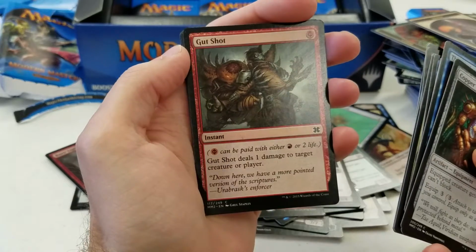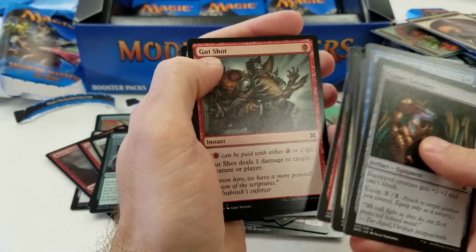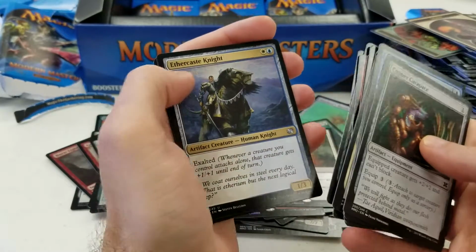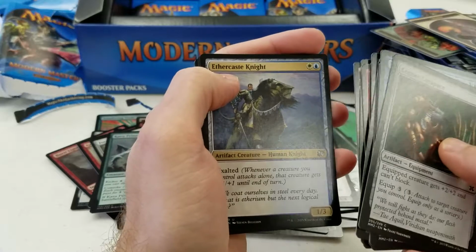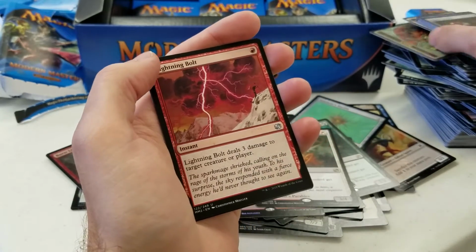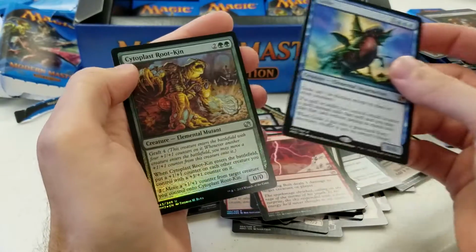Gut Shot. That's nice. 1 damage. Boom for 2 life. That's so worth it. Flare Husk. Rural Turf. Aether Cast. They didn't make it Aether with the AE. Yeah, that was surprising. Hey, Lightning Bolt! There we go. That's our first Lightning Bolt in the entire thing. And a Guile.